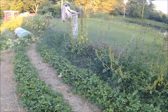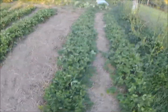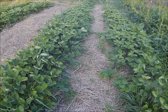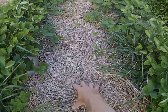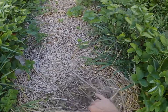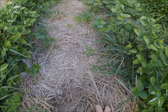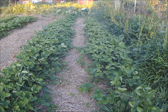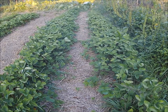One of the things that I have learned this summer was in between these two rows of my everbearings, you see some weeds creeping in, but you don't see too many weeds right in the middle. And what I did was I laid cardboard down underneath the straw. I've seen people do that for years and years and years, and I thought, well, what good's that? It made an amazing difference.